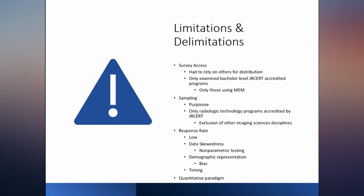So some of my limitations included access, sampling, response rate, and paradigm. I did not have access to the approximate 3,000 JRC ERT accredited bachelor degree programs Radiologic Technology student email addresses to directly recruit individual participants, and I had to rely upon program chairs to forward the recruitment communication from me to the respective students. This may have significantly limited the number of available participants' access to the survey.